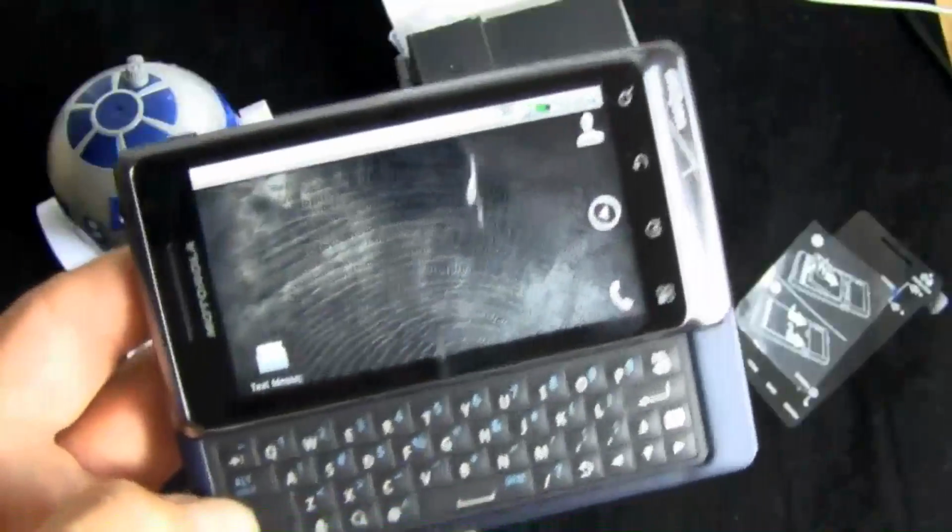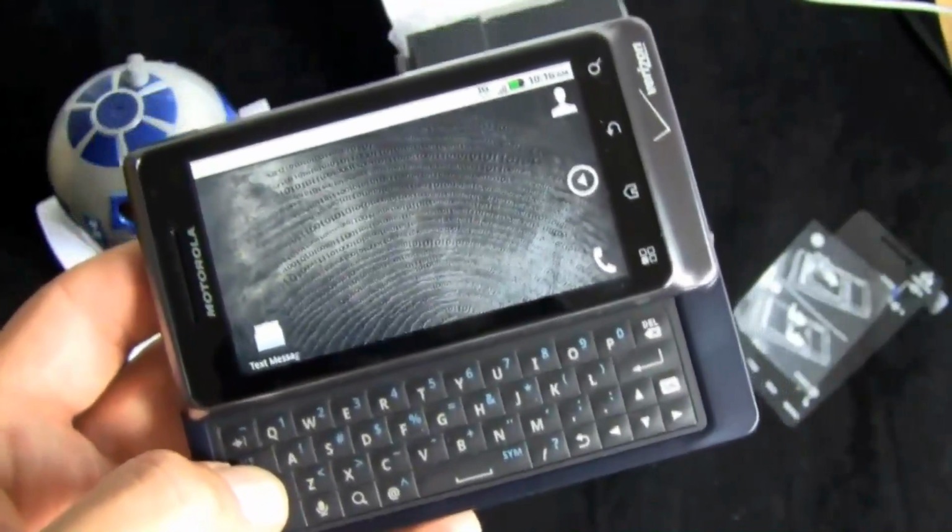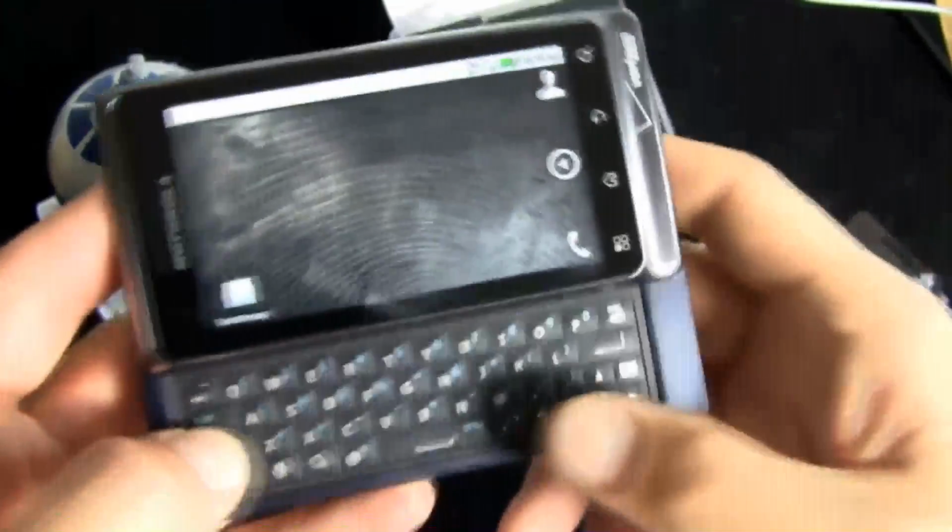One of the things Noah didn't like from the original Droid was the keyboard. The physical keyboard on the Droid 2 looks much better now. The buttons are now all plumpy instead of flat.